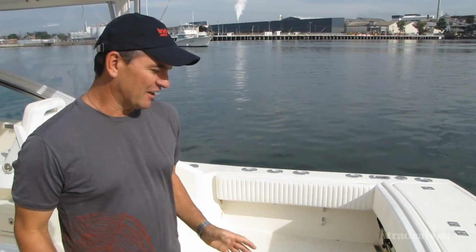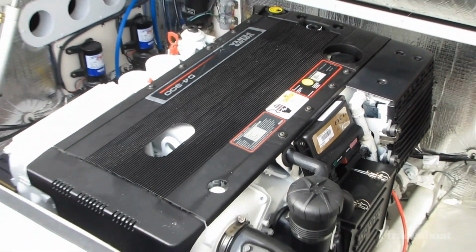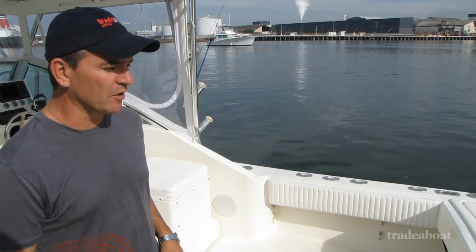As any fisherman knows, the business end of any pocket battleship is the cockpit. Now, taking the engine away from a stern drive configuration or an outboard and putting it forward under the floor has really opened up the cockpit on this relatively small boat. Everything else is here that you'd want.